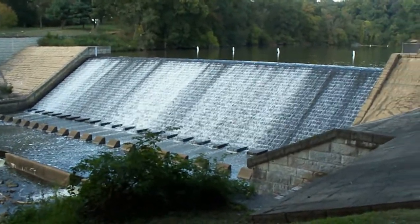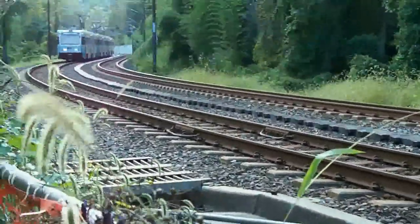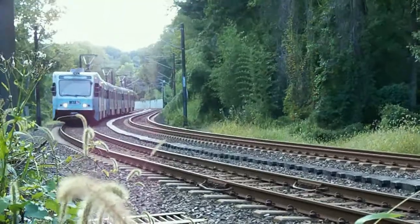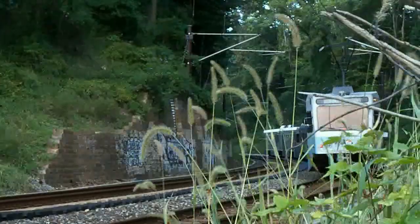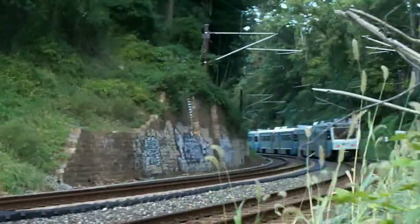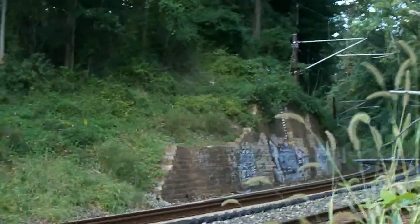But of course you come here just for a couple of reasons: to check out the sound of the rushing water behind these louvers, and for a run-by. Okay, got what I came for. I'm out of here.